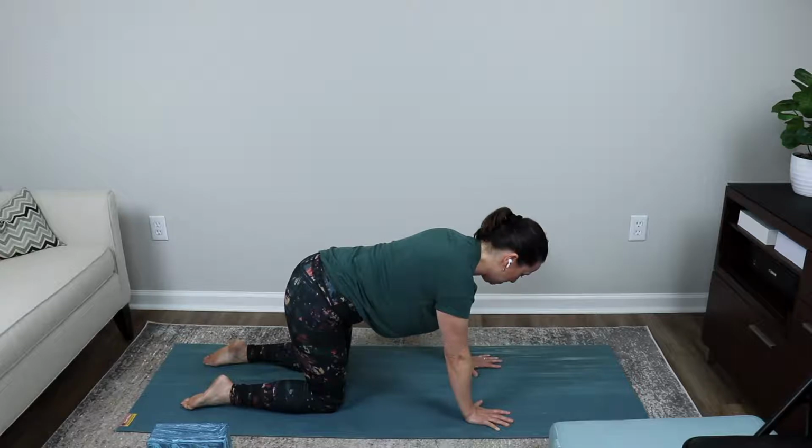One more time here. Inhaling, deep inhale into the belly. Gently let the belly fall towards the floor. And then as you exhale, pull that belly up and in toward the spine, but don't let your spine move. All right, let's do a nice good cat-cow now.